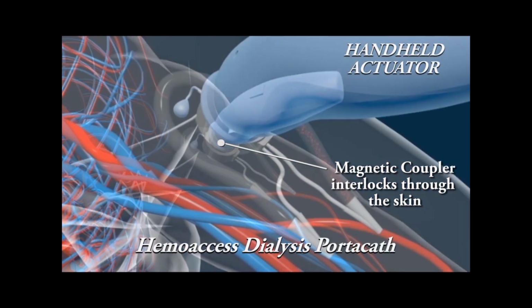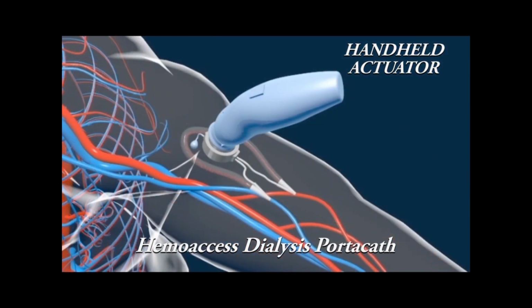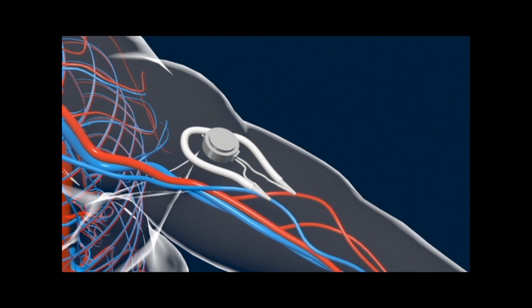As the balloons deflate, blood begins rapidly flowing through the graft. The actuator is able to communicate wirelessly to the implant device through near-field communications technology. An indicator on the actuator lets the technician know that the balloons are no longer pressurized based on a signal.